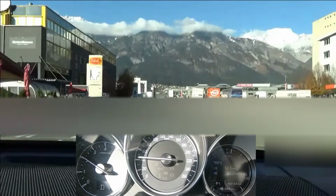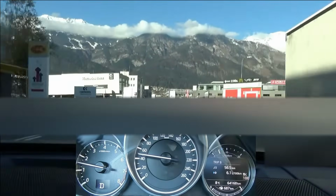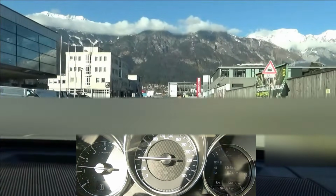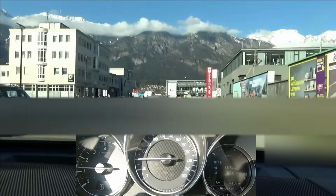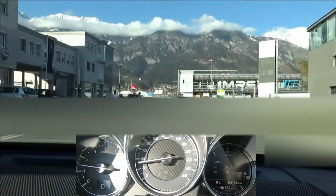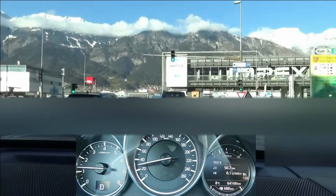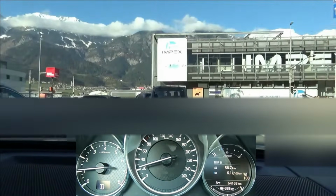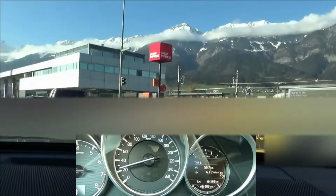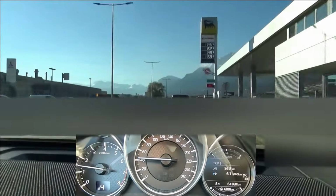Well, yes, we are coming to the inner city section now, the last section of our trip today. And even if there is a lot of accelerating and braking, there's still no need to rev up to more than 2000 RPMs. And if you need to accelerate quickly, then you still can use the manual shifting of the gearbox to keep the revs down, still accelerate quite quickly, as we do here. So 4th gear.